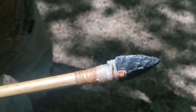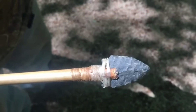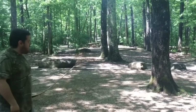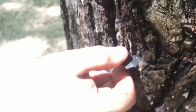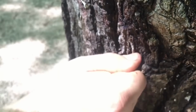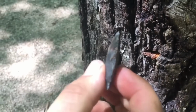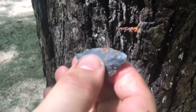Alright, so I'm going to test the strength of this stone. It's rhyolite from North Carolina. And it's not dried completely yet, but I'm just testing the strength. Alright, let's see how it did. That's in there. So this is the kind of stuff I like to work. If this was obsidian, this would be in 1,000 pieces. There's not even damage.